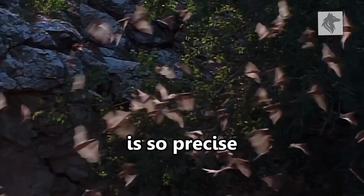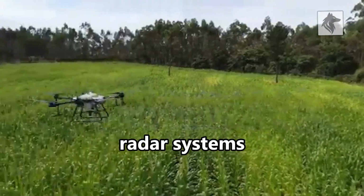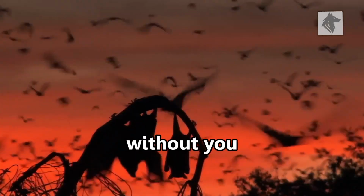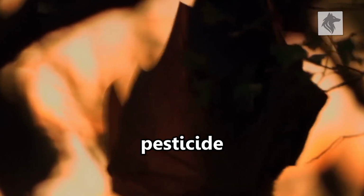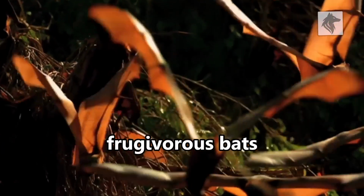Think about this. Their echolocation is so precise it's been studied to improve military technology, radar systems, and even self-driving cars. Bats don't just sweep across the night. Many of them, without you even noticing, are holding entire ecosystems together and helping humanity more than any pesticide or drone ever could.